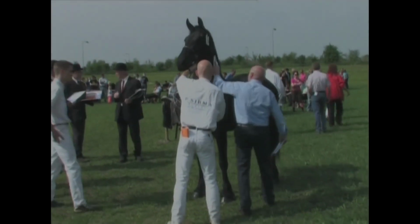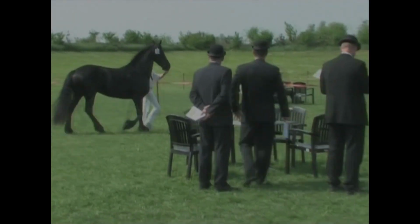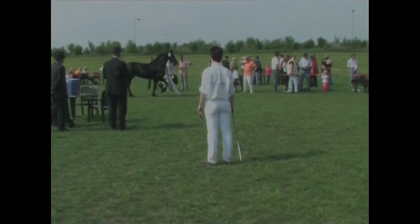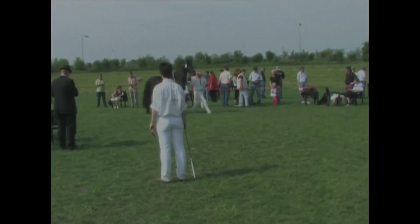Real horse experts inspect the horses here. Of course, the horses being inspected experience a healthy dose of tension. The environment is new, and the horses are often at their peak of fitness.